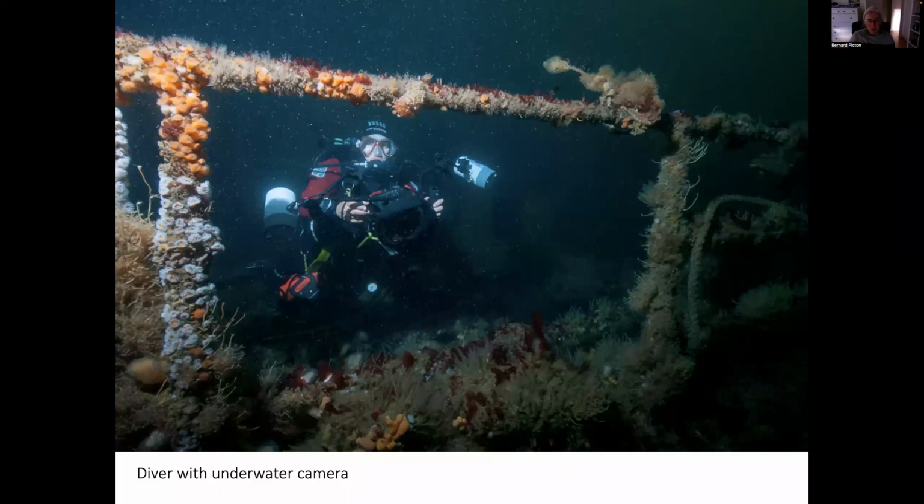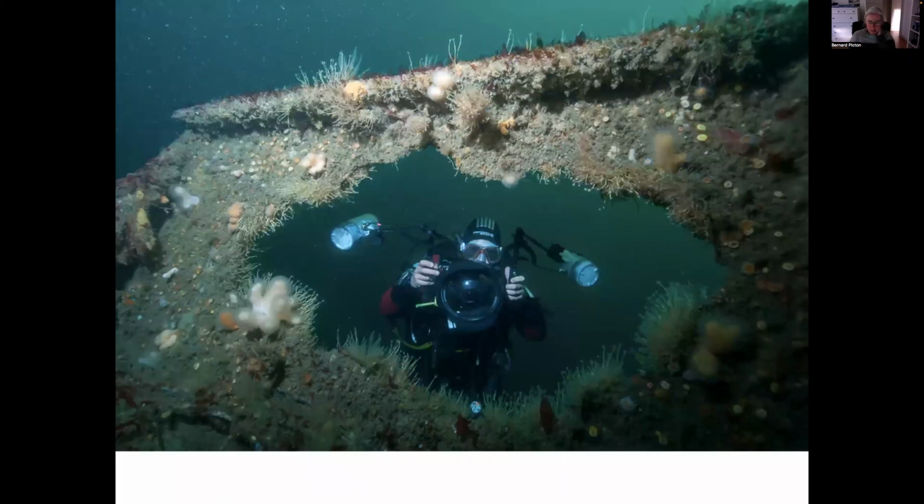You get really strong currents there, so it is a place where you do need to get the right slack. And Richard Lafferty of Alcatraz is very good at dropping you in and taking care of the divers. He knows the island really well. But that's Claire taking some wide angle photographs of the wreck.